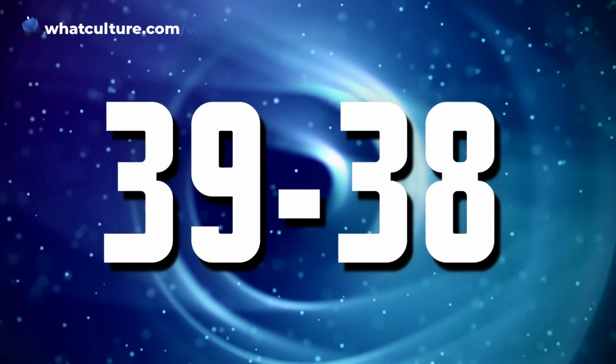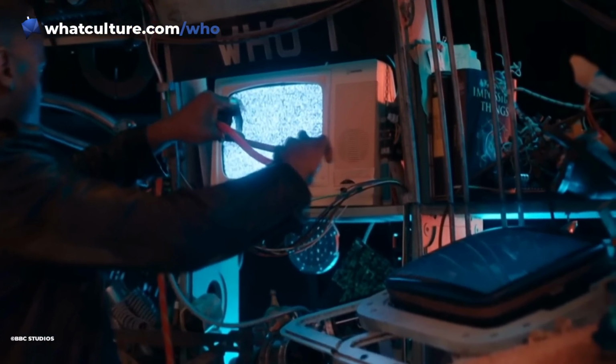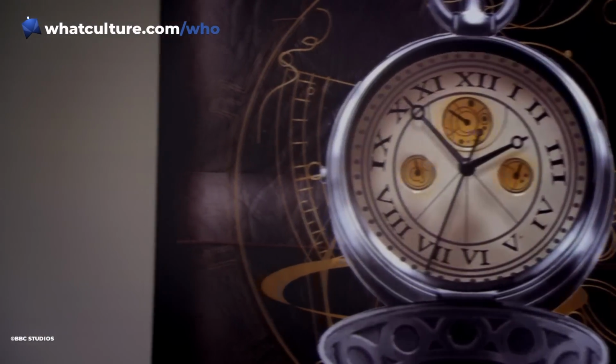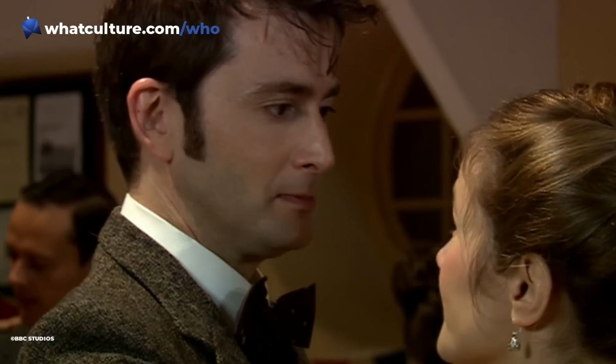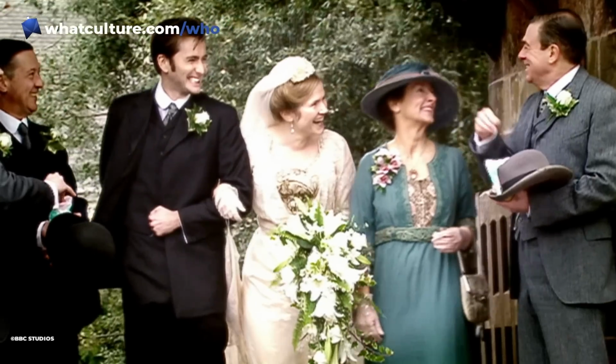Number 39 and number 38. So the Doctor is still tying rope everywhere, and tucked on a shelf in the far corner is a book called A Journal of Impossible Things. This is the book written by Joan Redfern's great-granddaughter, Verity Newman, about Joan's romantic encounter with the 10th Doctor in Human Nature and the Family of Blood.